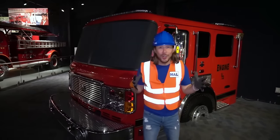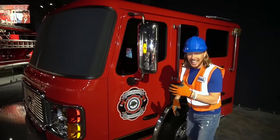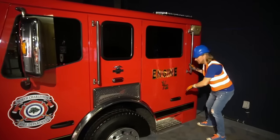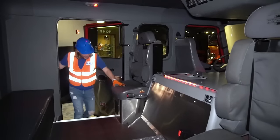Oh, well, look at this fire truck. This is really cool. This is a fire truck simulator. That is really awesome. Let's check out the inside. Oh, let's check out back here. Oh, yeah. Oh, look at all of this.